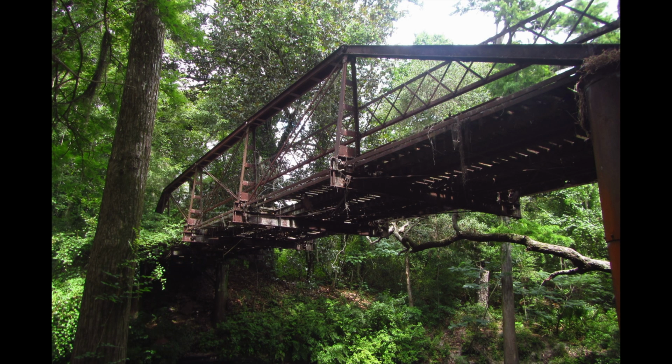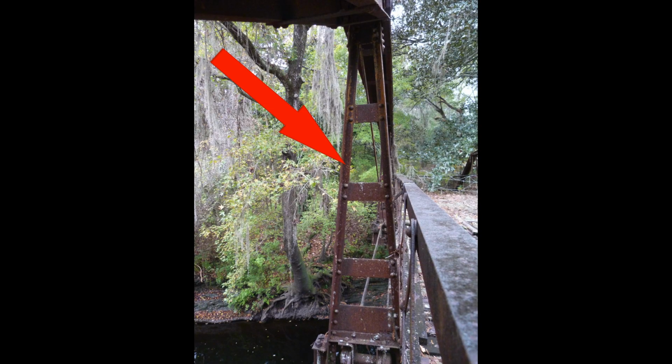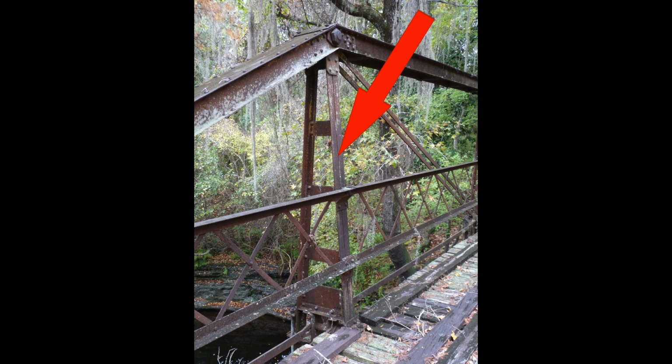The bridge was constructed by the Roanoke Bridge Company in Roanoke, Virginia, and is a bit unusual. Notice the vertical members, which have an unusual tapered design. Most pony truss bridges have vertical members that are straight.